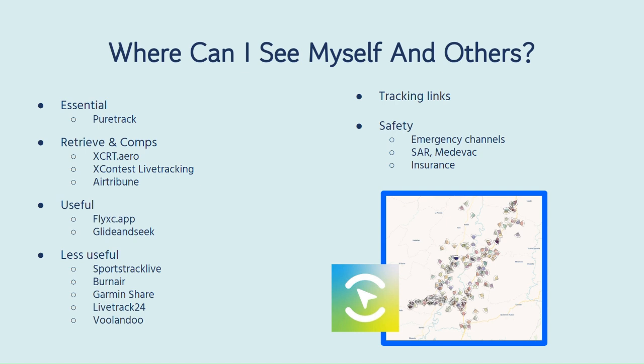Then there's a number of others which I'm not going to talk about here that are somewhat less useful, but if you've got the time and are willing to go and set those things up, then that's also worth doing. LiveTrack24, I think you need to set that up if you want to get xcrt.aero to work, depending on what sort of tracking source you've got. Lots of these will also allow you to have a personalized tracking link. You can then share that with your family and friends so they can keep track of you and make sure they know where you are.